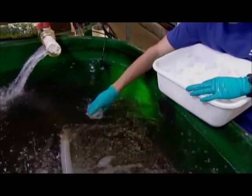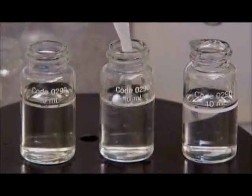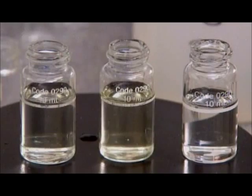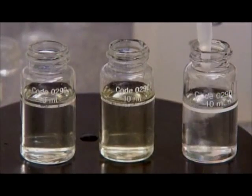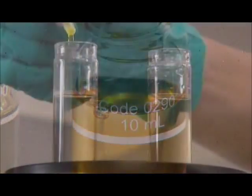The fish produce tiny metabolites that are toxic to them. Those are filtered out by bacteria introduced for this purpose. Staff routinely test the tank water to ensure the bacteria are doing their job adequately.